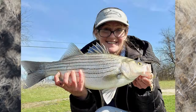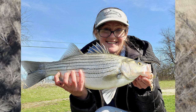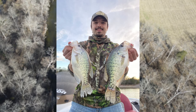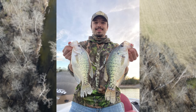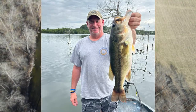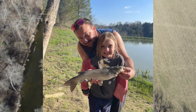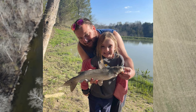Nice job. Here we have a nice hybrid bass that was taken from Gist Creek Lake by Hannah Wall. Nice job. Here we have Marvin Medford with a nice 4-pound Lake Barkley smallmouth. Nice job. Here we have Gage Hales with two nice white crappie. These fish were caught at Kentucky Lake. He said the crappie fishing is getting good. Here we have Jeff Bonham with a nice 5-pound largemouth that he caught while fishing at Cedar Creek. Here we have Allison Finley with a nice channel catfish that she caught while fishing at her farm pond in Campbell County. Nice job.